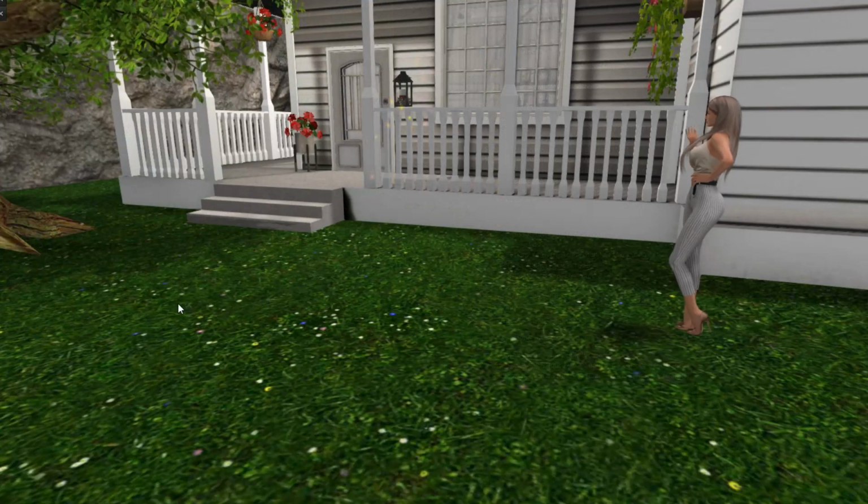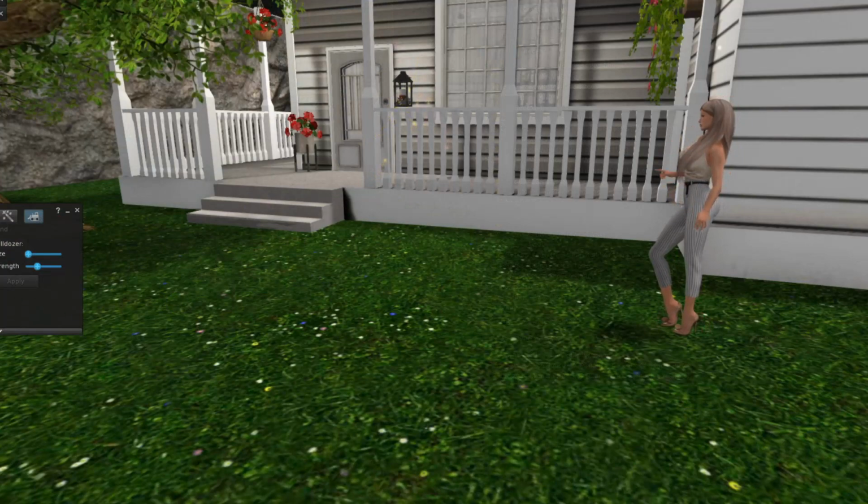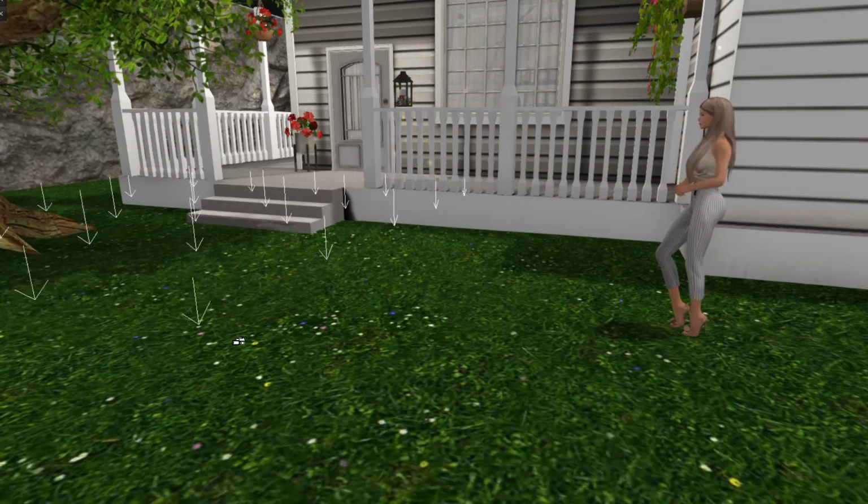We also now have some control over the land itself. By right-clicking the ground and selecting Edit Terrain, we can modify the landscape so it doesn't look like a flat sheet of paper. This is how we will achieve a more realistic feeling space for our home.